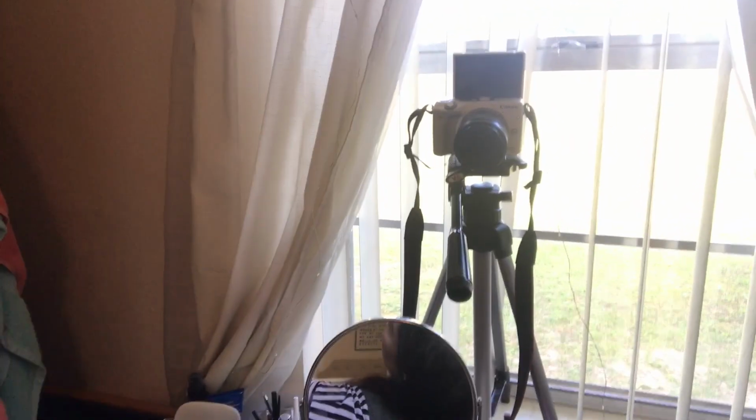So this is my filming camera and this is like my setup. I have my tripod here and then my camera and my little mirror where I look, all my makeup stuff. My ring light is right here. And yeah, my room is a little cluttered, but you gotta do what you gotta do in order to make it work. And this is just how I make it work right now for myself until I can find a better situation.